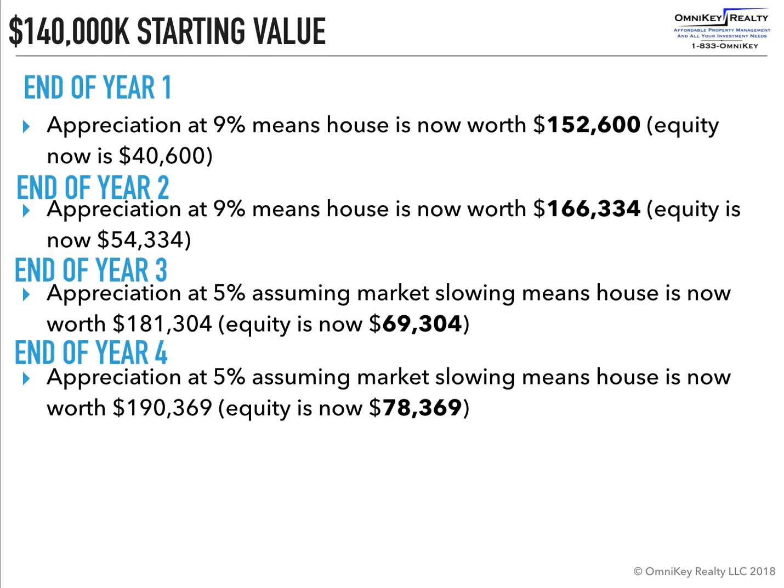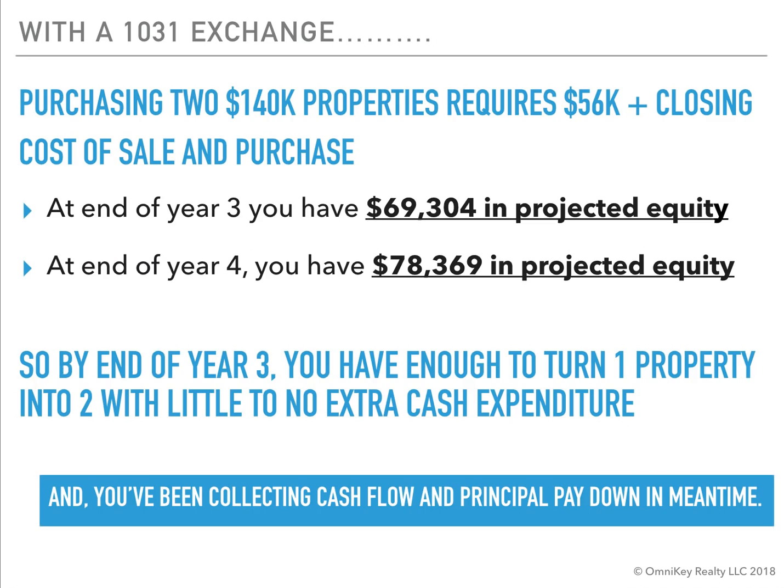So now let's take those numbers from the historical numbers we've been seeing and see what that means for you after you've owned said property for 36 months. So the next slide is going to tell us what we can do with that money. So you purchase a $240,000 property in place of this one through a 1031 exchange, you're going to need about $56,000 plus closing costs of the sale and the purchase.